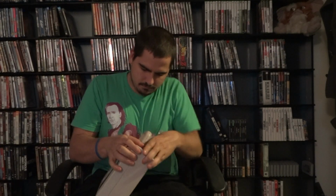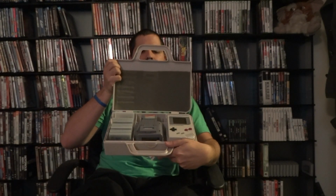Open it up. There we go. And there's everything there. We got the Game Boy here. Now the Game Boy, cosmetic-wise, is in awesome condition. It's even got the back cover there, but I didn't notice until I got home and tried it out, there was some corrosion in there. These obviously are new batteries that I put in, but there's corrosion from whatever batteries were in there before. I don't know if that caused the lines on the side of it. There's a couple on the side, and on the left side there's one, but it's still playable.